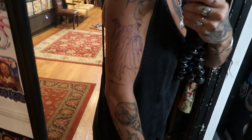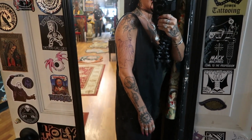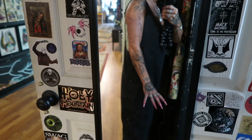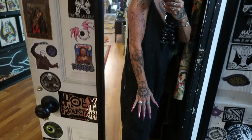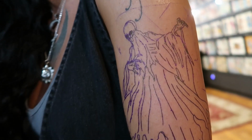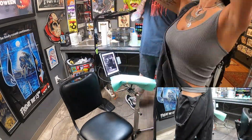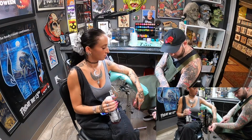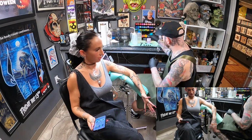Good. Alright guys, stencils on. I'm so excited. I've wanted a Dementor for so long. It's the perfect thing to fill that space with the couple other smaller pieces I want in there too. Alright guys, as you can see, stencil was perfect. All we had to do was just size it. It was pretty much ready as soon as I walked in. He already had it drawn up exactly how I imagined it. So super easy to just size it and start tattooing.